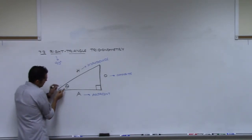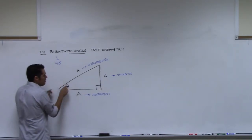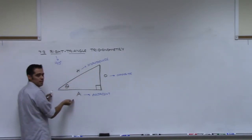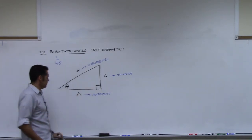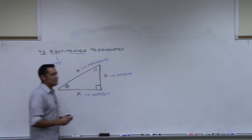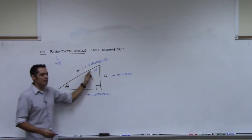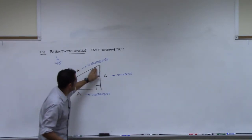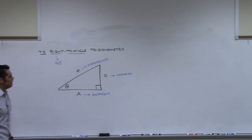So you could argue that when you have an angle here, both of these sides are adjacent. But one of them is the hypotenuse. It's the longest side. So the adjacent one is the other one. You could also say it's opposite of the 90. So look at this. If I put beta in here, what is the side that is opposite of beta? A. And the adjacent side to beta is actually O. The hypotenuse is still the same. But I don't want to confuse us. Any questions? All right.